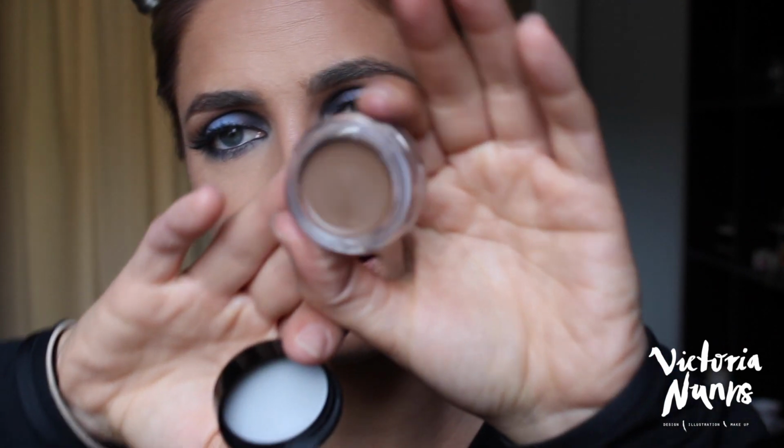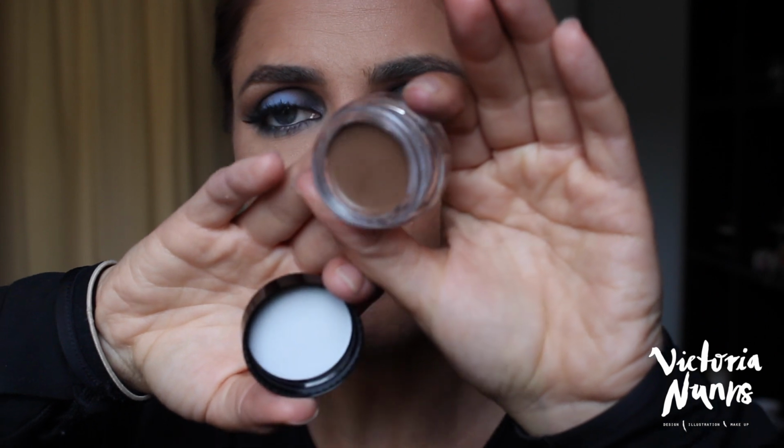And this is Soft Brown as well, which is a bit warmer compared to the other browns that I do have. I was going to get a red one, but I didn't end up doing it because I have red brow powders, and I think this will do the trick if I do come across someone who has quite a lot of red in their colouring.